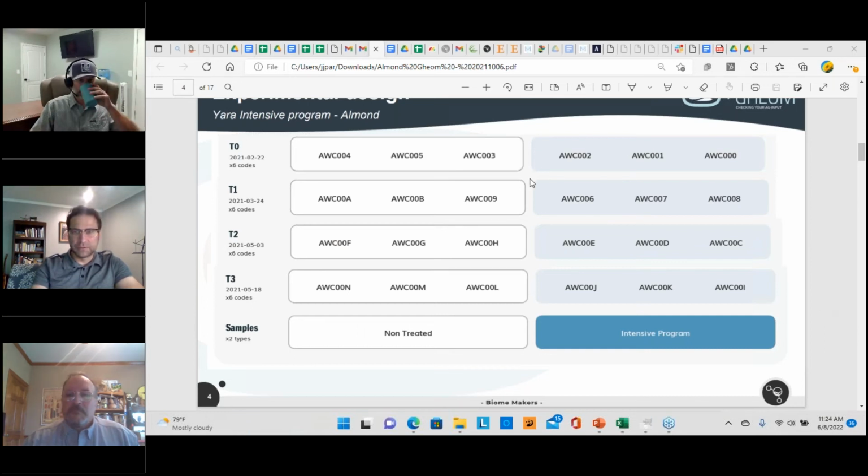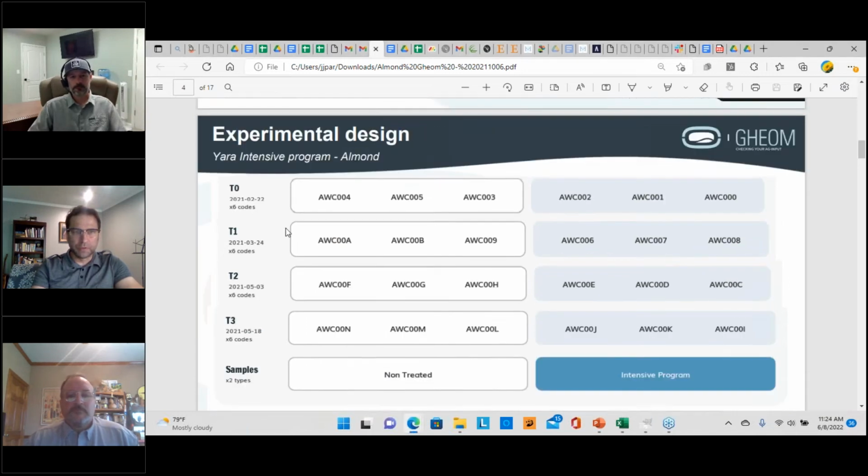Okay, so this is looking overall at this program that Devin was talking about. So here we've got the experimental setup. Don't really worry about these numbers. These are just internal numbers to help us know which samples belong to which. But what I want to show here is that we've got several different time points, and we're having a non-treated versus this intensive program.